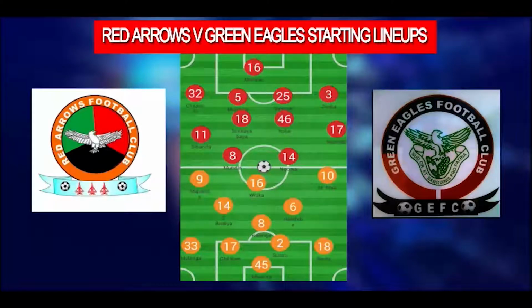Now, Green Eagles went for an ambitious 4-3-3 formation, whilst Red Arrows went 4-4-2. Luvinda Mdia, of course, proving to be one of the most important players. But in this game, gentlemen, I was pleased to see Dominic Yobe actually playing, but I was also happy to see Patrick Dudengoma actually starting. But let's get into the nitty-gritties of the tactics.